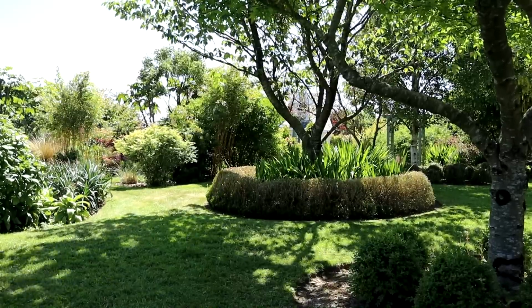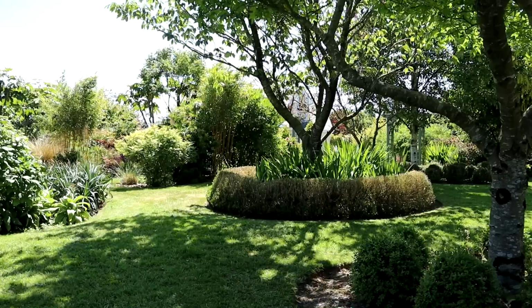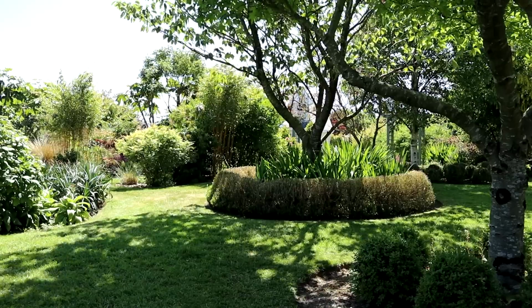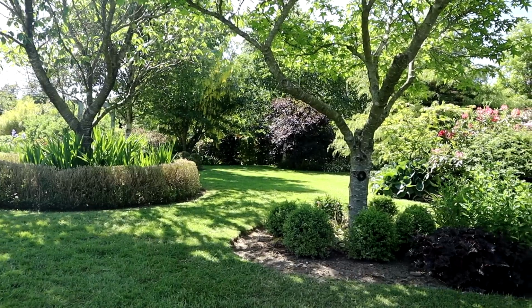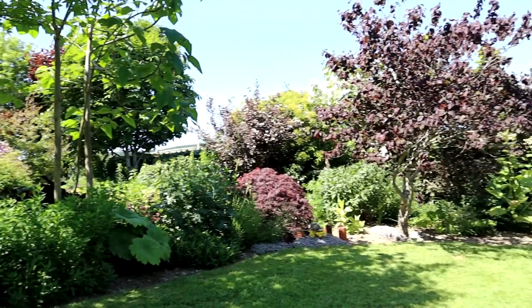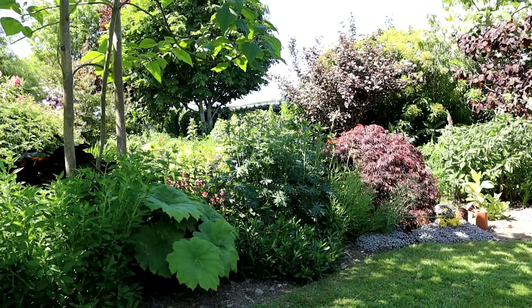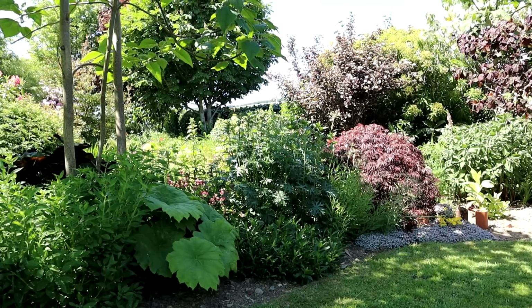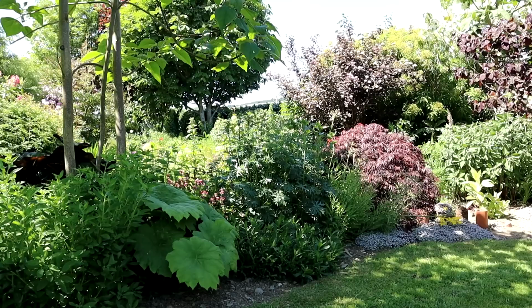So let's just move on over here a bit, and I suppose I should tell you that the box topiary that I treated for box blight earlier on in the year seems to be growing back, so fingers crossed that the treatment will work. Over here we have a bit of my long border, which is looking quite leafy at the moment. The Astilboides, that big green leaf on the left, is looking super. It hasn't been affected by the drought yet, but hopefully we'll get a bit of rain soon, we can hope.